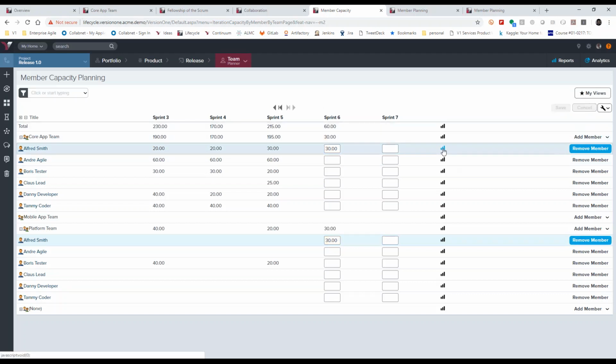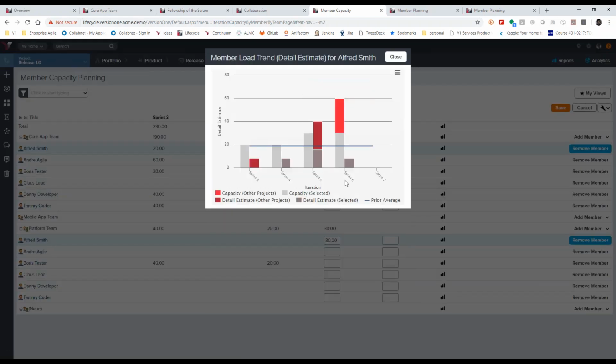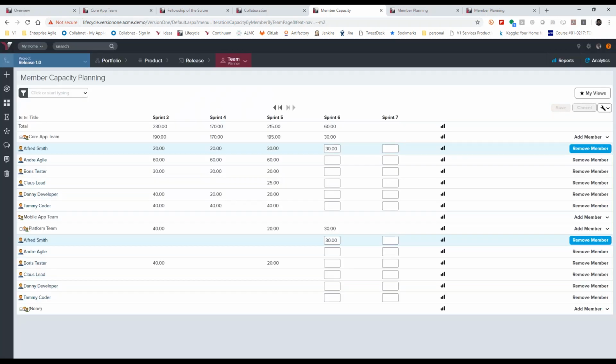for that member, allow us to look at their details. So we do have this chart that allows us to see for that member in sprint 6 or other sprints how they stack up and where they're over allocated, what their capacity issues are, so that the member can overcome their capacity issues. So that's the level of support that we do have in terms of rolling up the data. Hopefully that helps answer that question.